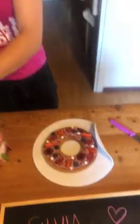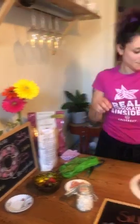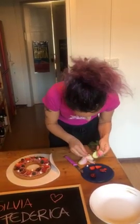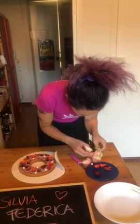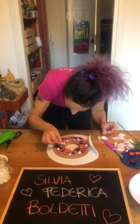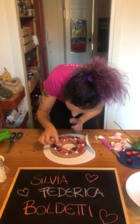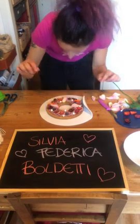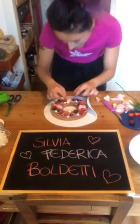Perfect. Okay, so now we just miss our roses. So sorry, Rose, I need you. It smells. Okay, so I just need to take the little petals. Oh, they are really nice. Okay, I think it's nice.